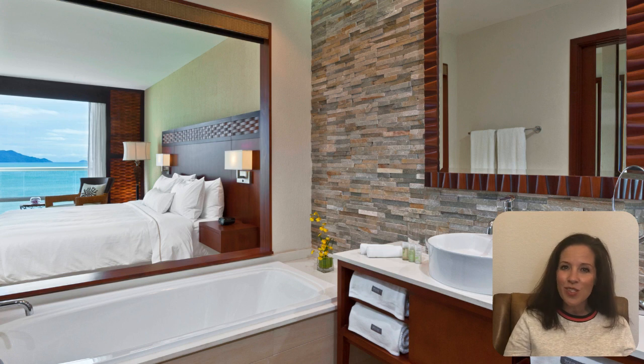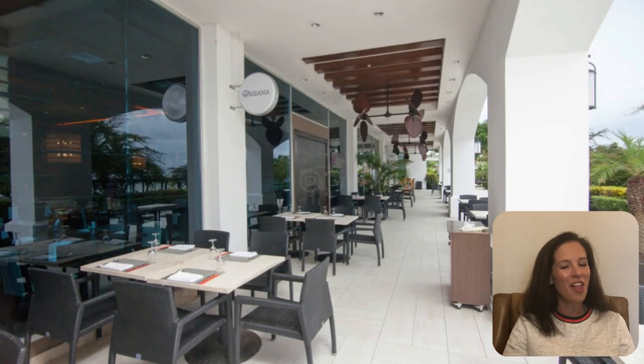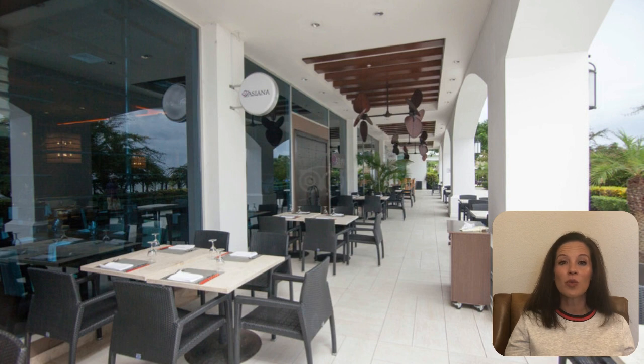And once we finally got sorted into our rooms, and we were traveling with friends, so we were able to get adjoining rooms, which was really nice. We later found out it's because the hotel wasn't really full. And so we went down to lunch once we got everything sorted. And the price for the lunch buffet was a little steep. And so we decided to just get the all-inclusive.